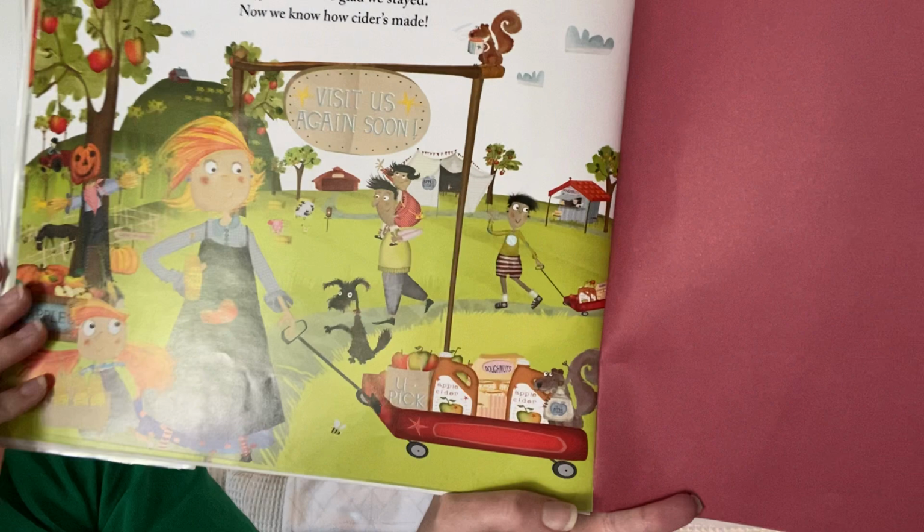Doesn't that sound like such a great field trip to go to an apple cider place and factory and farm to see how it's made? Sounds exciting. Well, we have a finger play called My Apple. And if you had registered for the program, then you should have received copies of all of these finger plays that we're going to do.